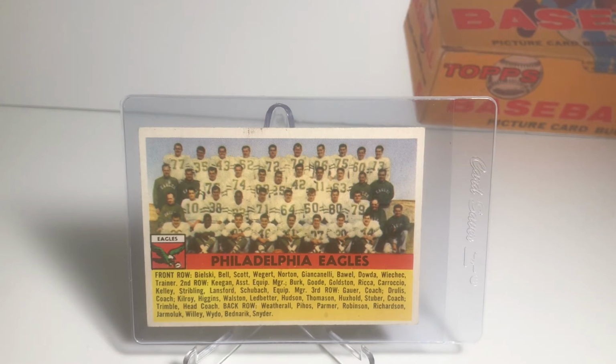Also on this card, you have Jim Trimble, who I believe has an interesting place in football history as well. If you look at the old football films from the mid 60s and older, you'll notice the goalposts don't look like they look today. They have the two posts coming up out of the ground. They kind of have the crossbar going across and then the two goalposts going up.